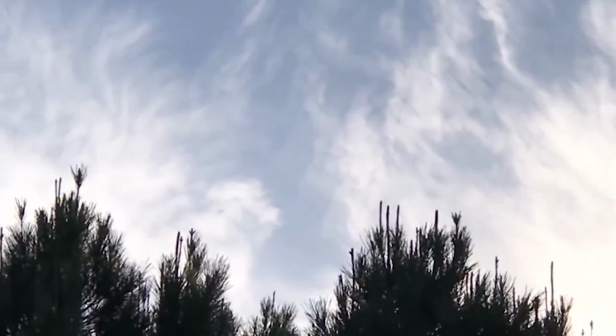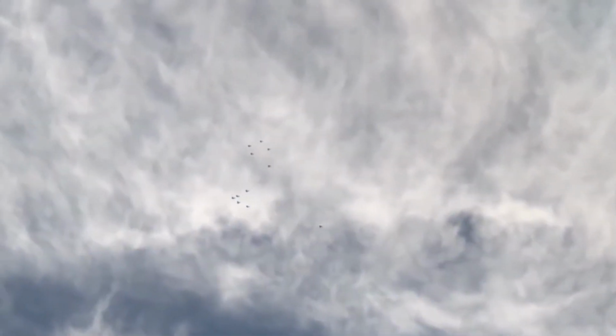Why would there be so many, you know? That's the thing. Where are they going? Is there a military base nearby? I'm not too sure about that. Interesting, though. Have to admit, seeing something like this in the sky would make anybody want to take out their camera and record it.